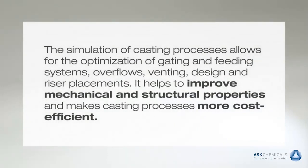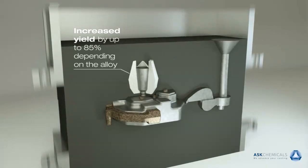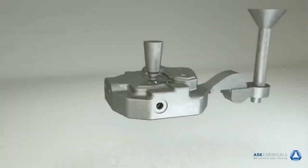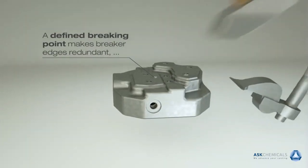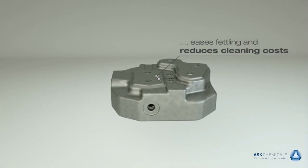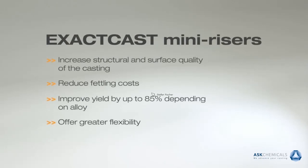So with these risers, we can improve the mechanical and structural properties of the casting, and this even much more cost efficiently. So now you see the behavior during the demolding, and you will see in a few seconds that with this reduced neck area, it's much easier to fettle the casting, meaning to knock off the residual riser rests. You can see here now what we can achieve with this very small section. And as this section is so small, it remarkably reduces the fettling costs. Improved yield, greater flexibility, and of course, we increase the structural and surface quality of the casting.